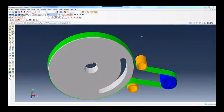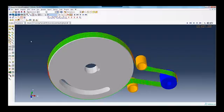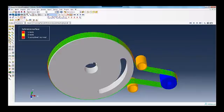Next, we can do a nice visualization of our design and have a look at those reinforcements that were placed, those steel reinforcements that were placed within the rubber belt. And we can do an animation of this plot to see how those reinforcements behave throughout the simulation.